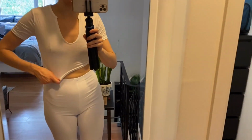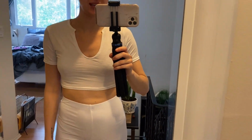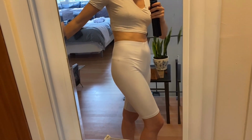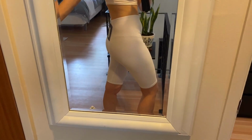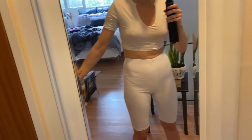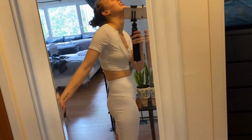This is the top. The other top that's supposed to be like loose, and I got such a big size and it's skin tight. And these, why do people think biker shorts are cute? I look fucking hideous in these. Jesus Christ. This is awful. This is awful. This is horrible. Fuck.